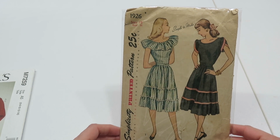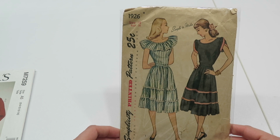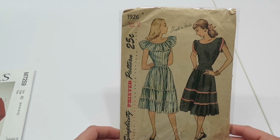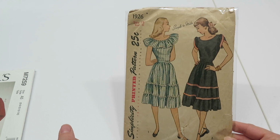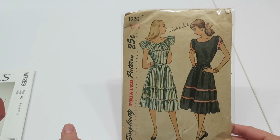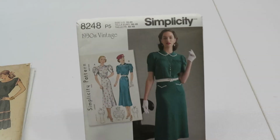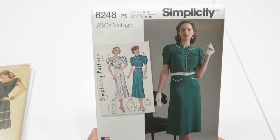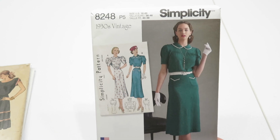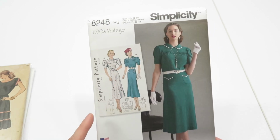I do have some fabric in mind. It's a rayon print, and hopefully I'll make it in a few months and I can talk about it, but we'll have to determine the size, you know, and see what works for me. Okay. So now we have an actual 1930s, because it says right here, it's a vintage pattern from Simplicity. I probably bought it during one of those 99-cent sales. And this is really cute.